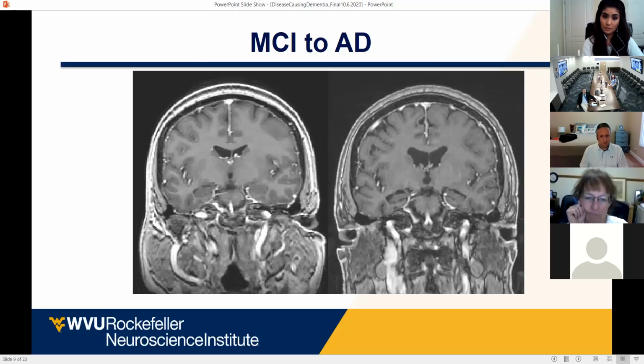So we use imaging to look at these cases, and I just wanted to show you very quickly that we can actually see these changes to the hippocampus that happen. So the hippocampus, I don't know if you guys can see my cursor here. I hope that you can. If not, it might just be on my screen. But you can see this area of the brain there that is smaller on the right-hand side than on the left-hand side. And that's actually the hippocampus that is shrinking over time that we observed with this patient who went from mild cognitive impairment to full Alzheimer's disease. So we have the technology to be able to see this in some cases. Next slide, please.